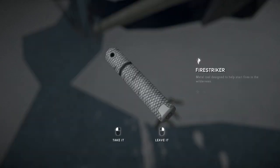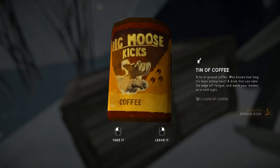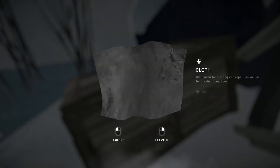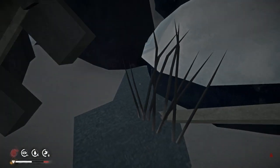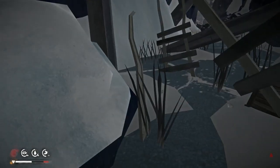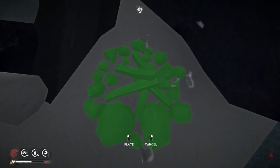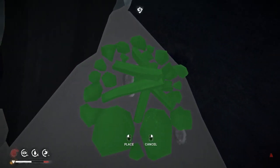Hello, fire striker. I could use this. Oh, it's in pretty good nick too. Tin of coffee. Okay. So. Can I make a fire in here, and how protected is it?